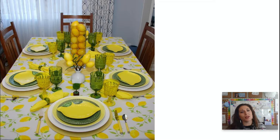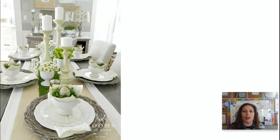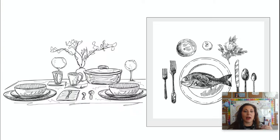Okay, so the plates are lemons, the centerpiece has lemons, the tablecloth's got lemons on it, but it all coordinates and goes together. Okay, here we have, ooh, elegant. Look at that white crisp with the candles, the flowers, a little bit of greens, nature. It's kind of like an Easter theme almost. Absolutely beautiful and elegant. Look at those chargers. It looks like a nest, using the wood. Okay, so those are things that a design element needs to think about.